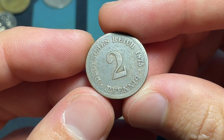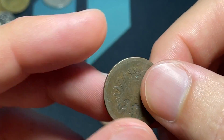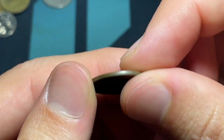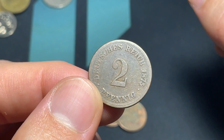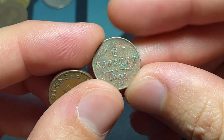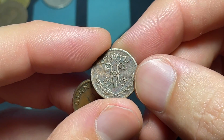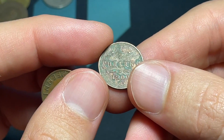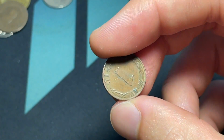1875, wow, 2 pfennig. Super old coin, and the rim has some interesting, it looks doubled for a little minute, but J mint and nice even wear. You can tell that this thing has been spent and used a fair amount, so nice to have something as old as 1875 in the hunt. And then a nice 1900 half kopeck, so that would probably be Tsar Nicholas the Second, and unfortunate corrosion, but definitely a nicer coin that I would put in one of my auctions alone.